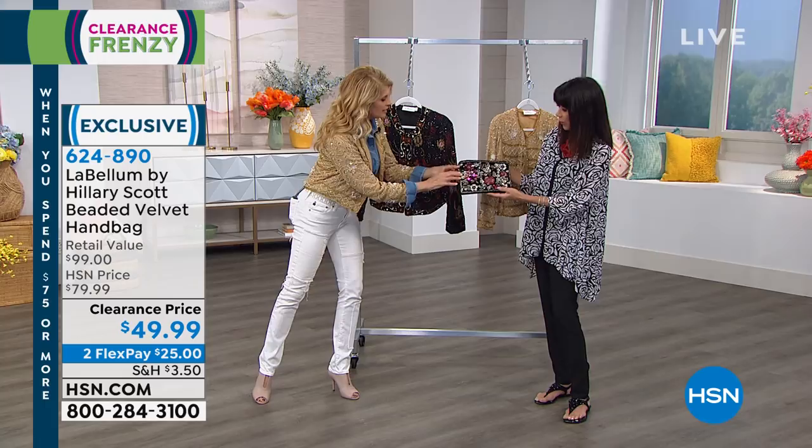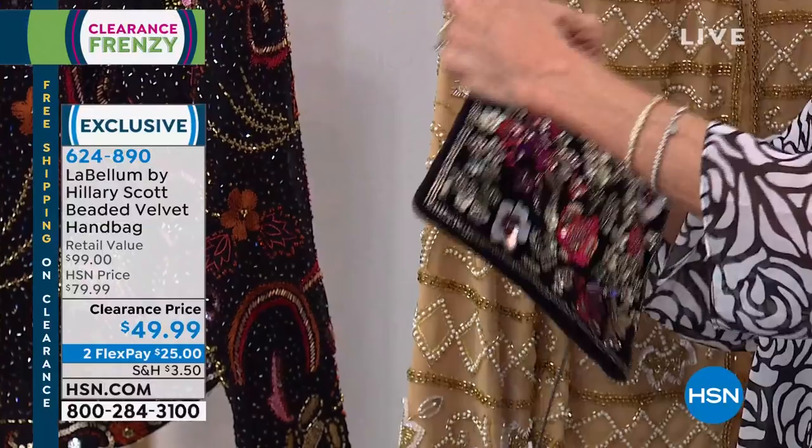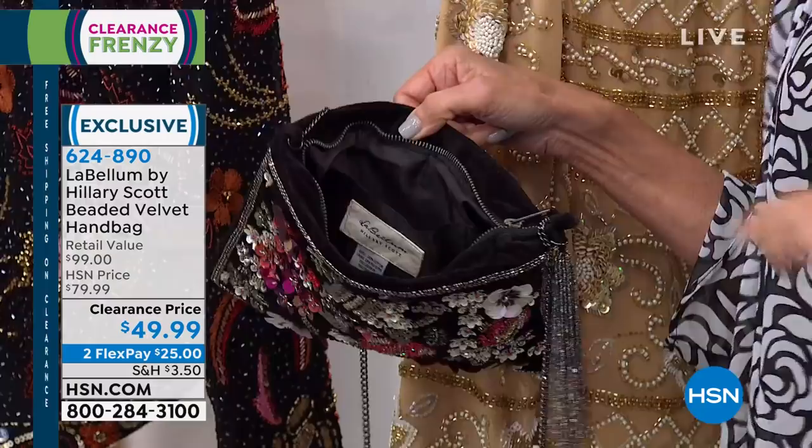So pretty. And, of course, the velvet. And dimensional also. When you look at it from the side, you can see how the whole design is raised. It's in black. And when you open it, it's big enough to hold stuff. You have lots of room inside. You even have a little extra pocket, which is always great for putting your keys. But look what it opens up to.